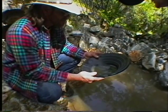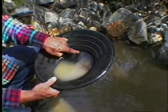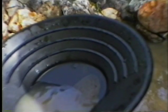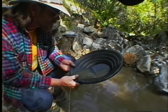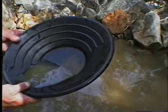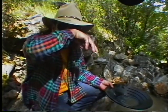A little bit of flour gold. Yeah. See, but we were fairly close to the top yet when we took that. There is one little flake of flour gold there, so you're in the area if you find one flake. Let's take another pan. Actually, I came up with two. So that tells you you're in the area, as you say. In the area. Yeah. It's a good idea to investigate a little bit further if you're coming up with a flake.